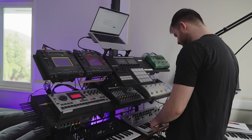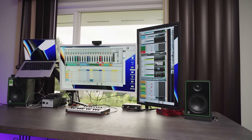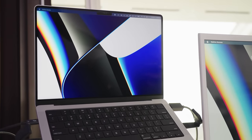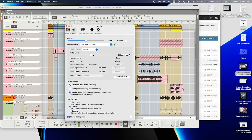So back to Andrew. The issue for him was managing the buffer in Reason. To hear his multi-layered song, he needed a big buffer, which meant he can't play along with it. So is the new Mac any better? Like my old computer, once a song got bigger, I would have to be up to like 2,000 samples, which is very hard to record. So that's not too bad for only 512 samples.